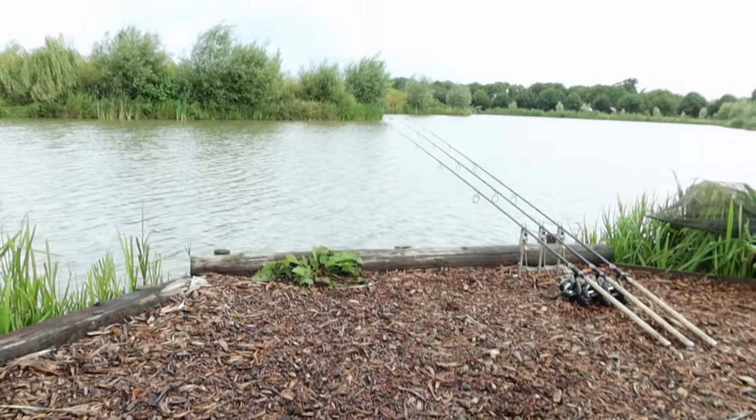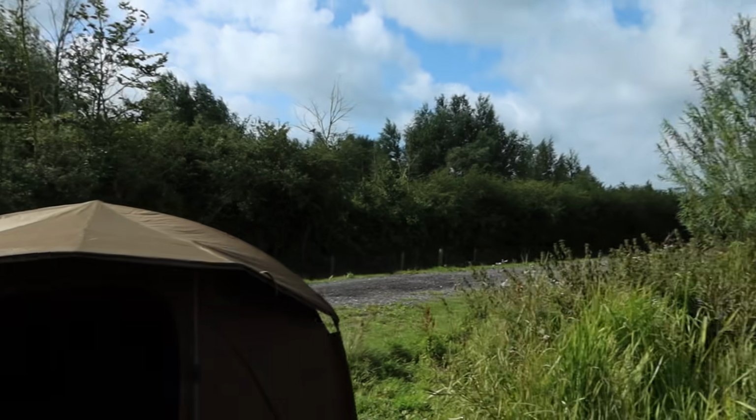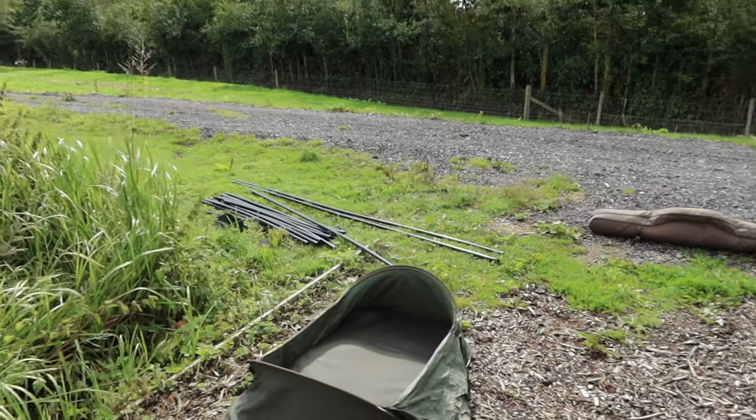With a view. Had a lovely chat with the guy on the end. Watches the videos, and what a lovely gentleman. Had a lovely chat with him.